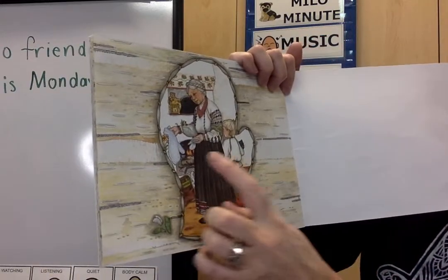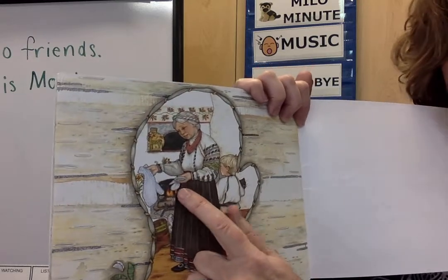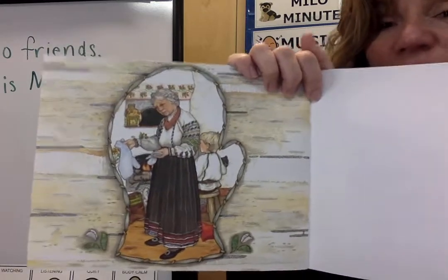And then if you look at this picture. This is funny. Can you see one mitten is really big and one mitten is still regular size? We know why, don't we?